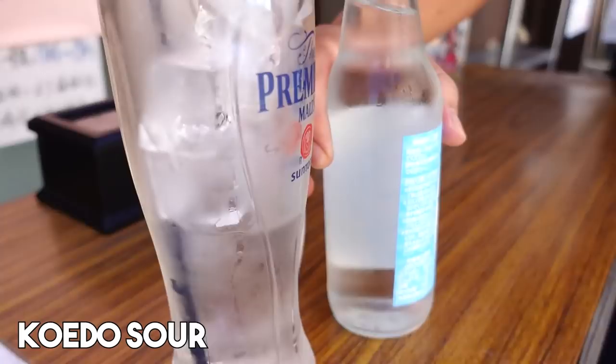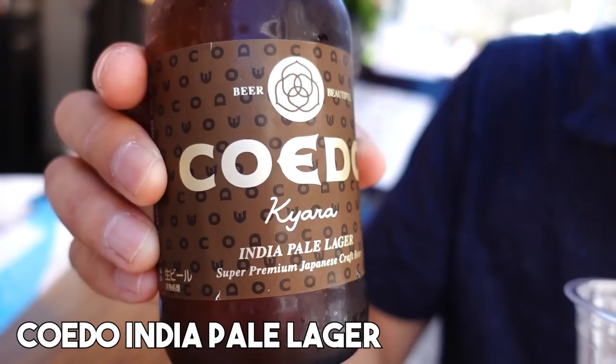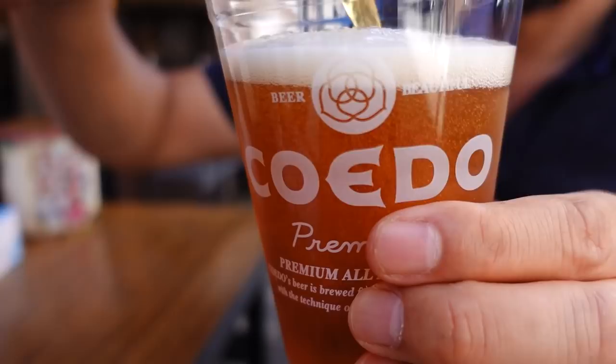Koedo-sawa. Oh, Koedo-sawa. My happy hour. Happy hour. Beer time. It's barely noontime. Yes, lunch beer. I love lunch beer. So this one is Koedo, the local craft beer. Recently, Koedo beer is very popular. And this one is Kara, named Kara. This is an India Pale Ale. Oh, really? I did not know that. That's what it says. And looks like from the menu, they have six different Koedo craft beers here. I didn't even know they had six different types.